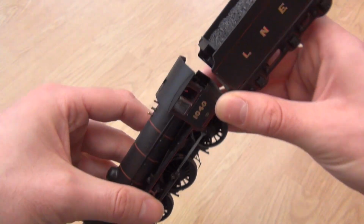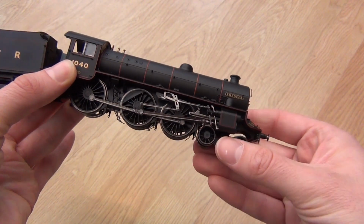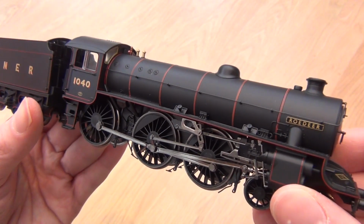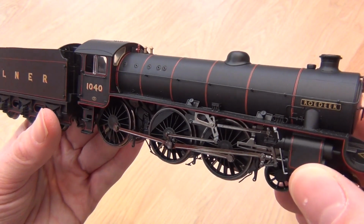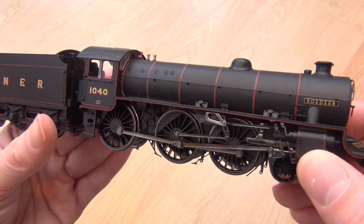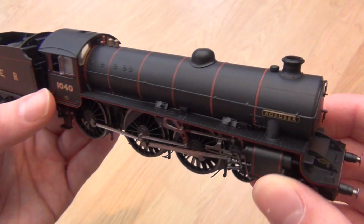Yeah, she's gorgeous. Honestly, when it comes to detail, and weight, and quality, so far she's pretty much on par with the Midland compound, and she was less than half the price. Well, no, that's not right. She wasn't less than half the price. She was about half the price, and that's quite something, isn't it? The Midland compound is about 120, 130, and this locomotive here is about 60, 70. So I think you'll agree that that's something definitely to think about.